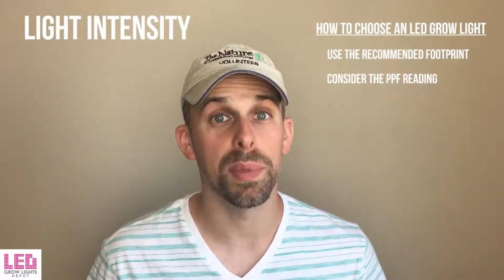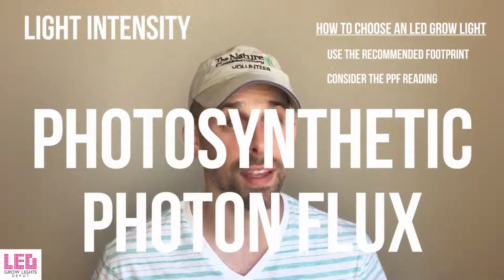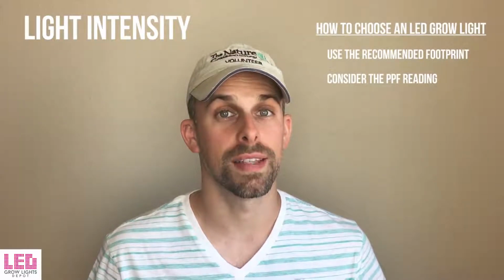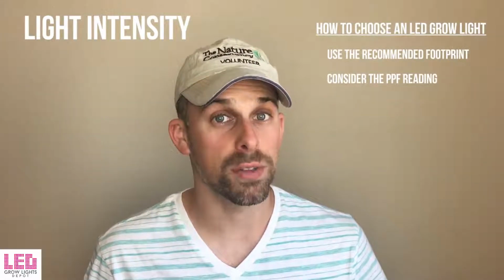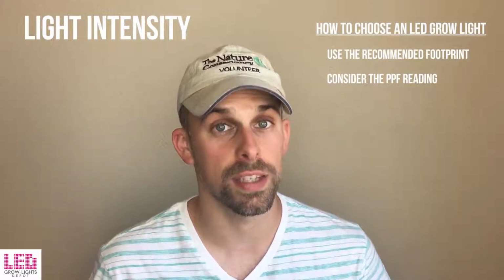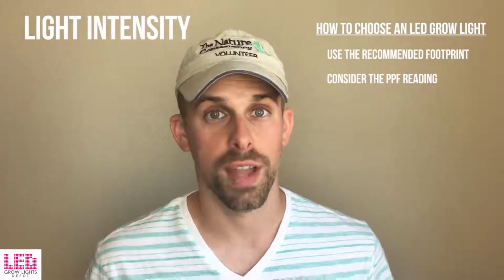Therefore, consider the PPF reading. PPF is the total light output of the lamp in micromoles per second. PPF stands for photosynthetic photon flux. This is measured in an integrating sphere, a very expensive piece of equipment. PPF is important because it's a measure of how powerful the light is. In general, if the number is above 1,000 micromoles per second or so, it'll cover a 4 foot by 4 foot area. About 1,500 micromoles per second is the top range for a light that covers a 4 by 4 area. PPF to me is kind of like proof that the fixture emits what the manufacturer is telling us.